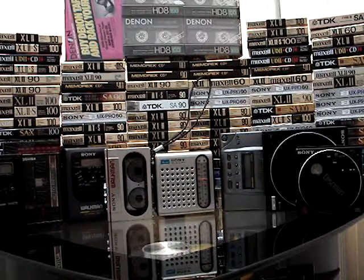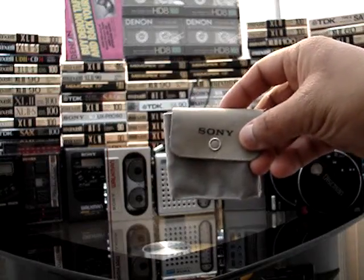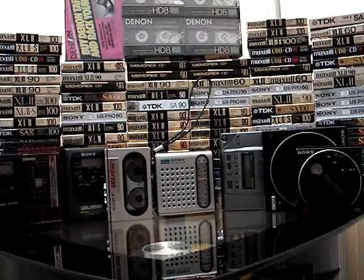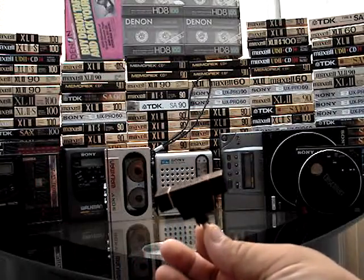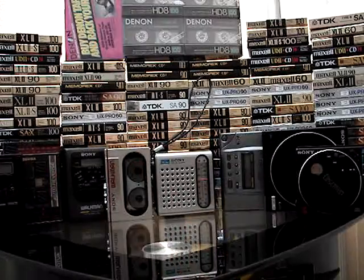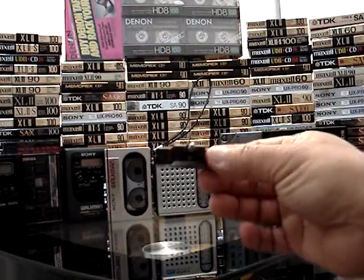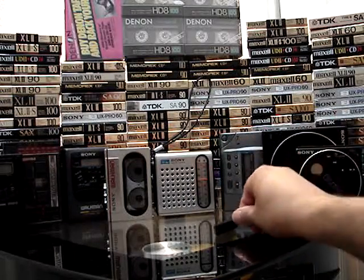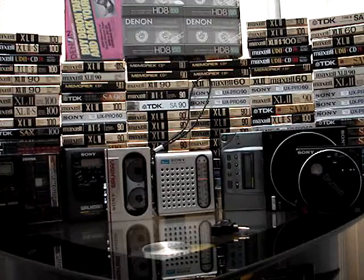Now, for the small little baggie here. What you got here is the microphone. It's extremely hard to come by, especially in nice condition. That's a stereo microphone. Obviously you guys probably know that.